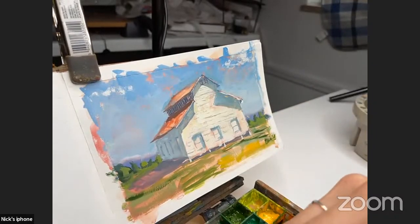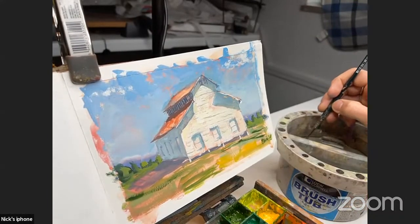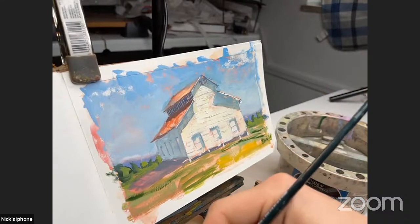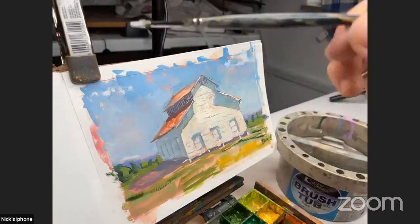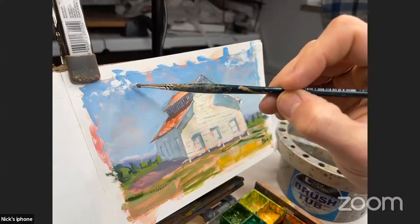But if you don't like that, just add a little water. I'll show you how I dip in my water. I just touch the water with my brush and that's it. Because if you throw down a lot of water, well, then now you have watercolor. So you really got to be controlling with how much water you're picking up and then laying down. So I hope that helps a little bit.